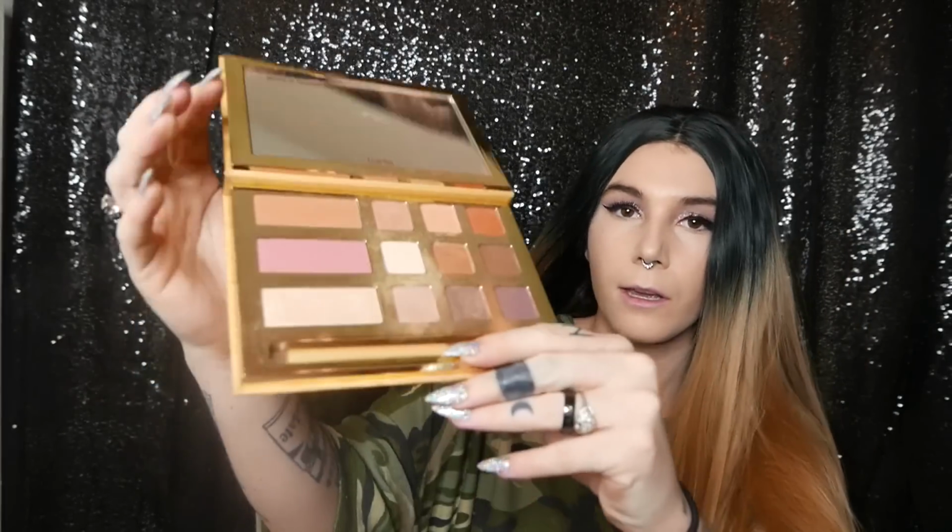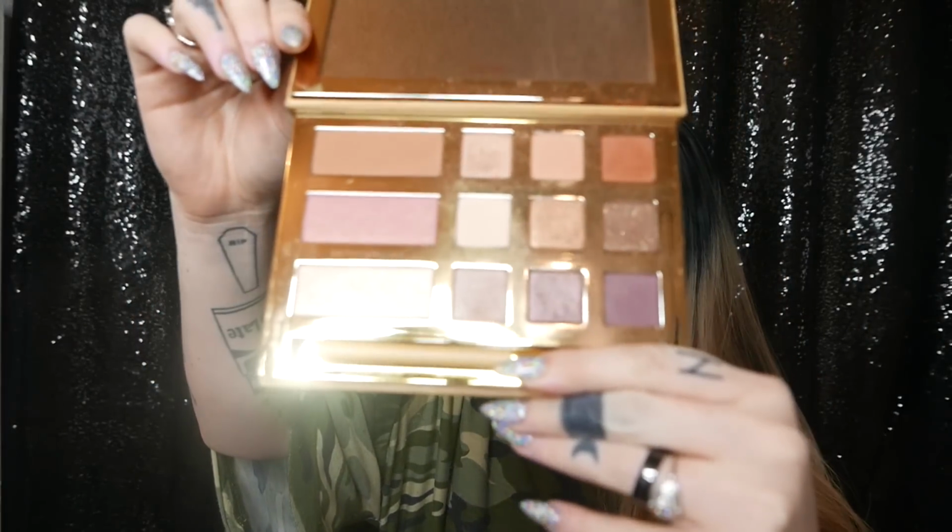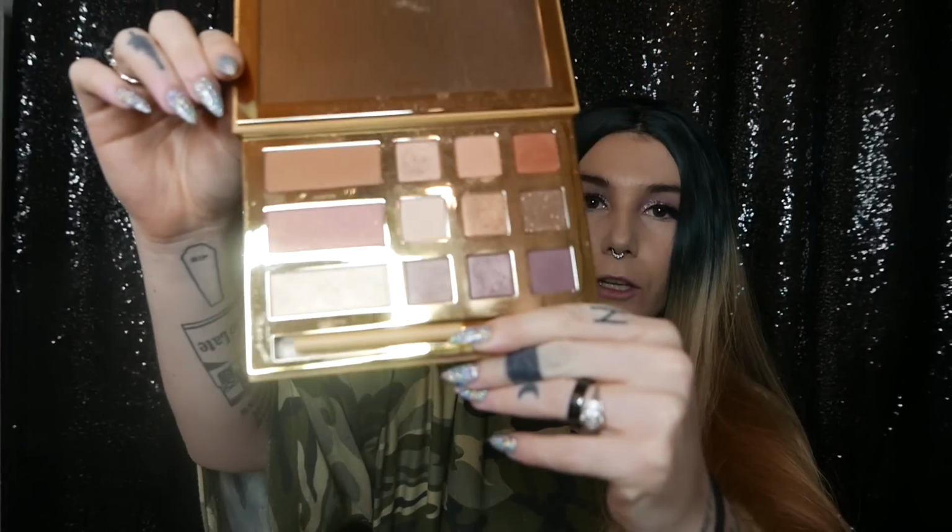The first one is Graveyard Girl Swamp Queen. I just had really high expectations for this one because I felt like Bunny would know what she's talking about, but these colors are pretty and everything, but it just doesn't take on the brush.